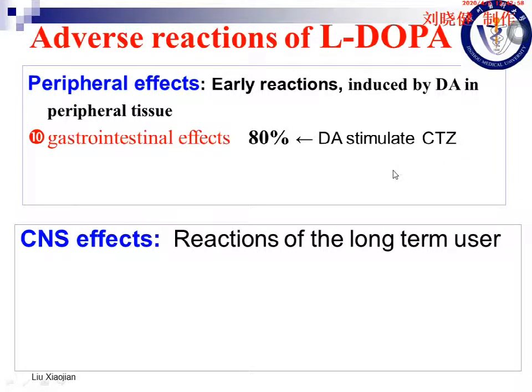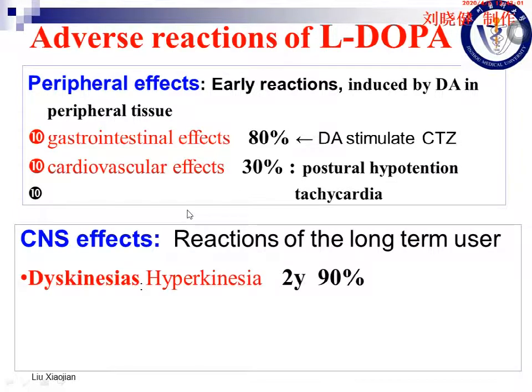Dopamine also acts on the CVS, the cardiovascular system, because dopamine can activate dopamine receptors, beta 1 receptors, and even a little alpha receptor. Because of activation of dopamine receptors, it induces vasodilation. Remember that? Vasodilation. So it may induce postural hypotension. And acting on the cardiac cells, it induces tachycardia because of activation of beta 1 receptors. These reactions occur early in the treatment therapy with Levodopa.